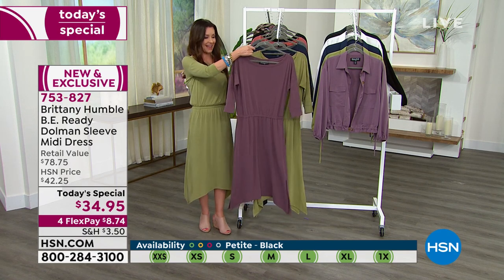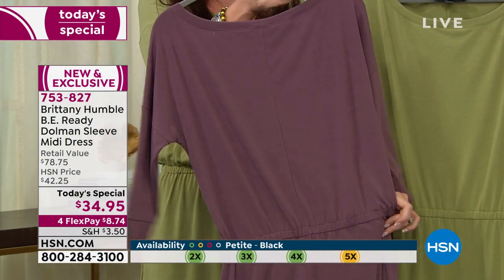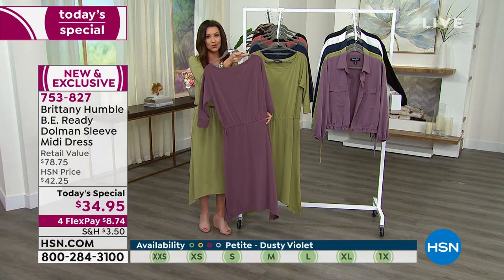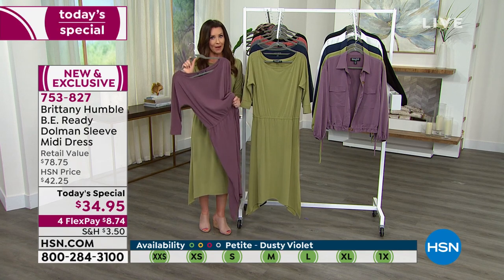So this is the dusty violet. Beautiful details, by far the most popular today. Such a unique color, many of the sizes have already sold out. So if we have your size and you do want to order true to size, go ahead and grab it.